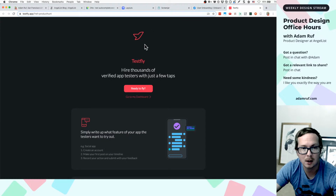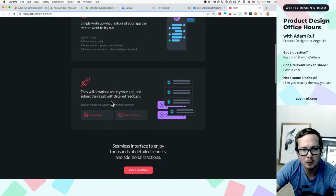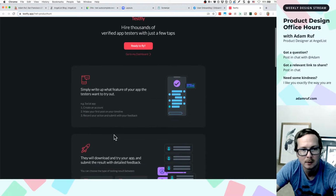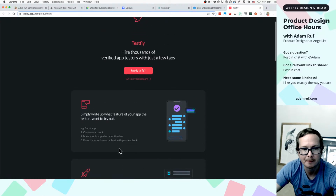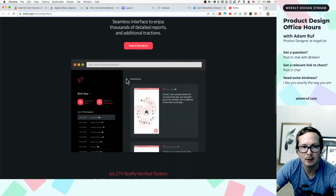And then the last thing that I saw before we dive into this Adalo contest is Testfly. So it sounds like you can get a bunch of people to test your app, right? Let's see what it says. Hire thousands of verified app testers with just a few taps. You write up what feature you want people to test out. So a task. It sounds like it's limited to a task, right? Create an account, make a post. Then they download and try your app, and they submit the result with detailed feedback. You can do screenshots or video capture. And there's a live demo that you can see.